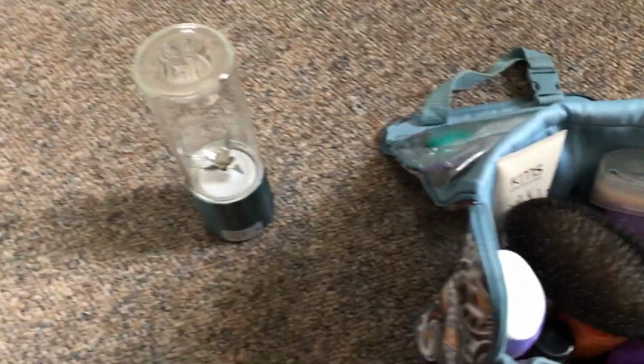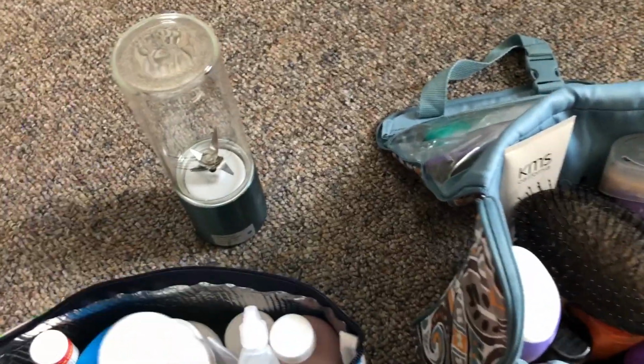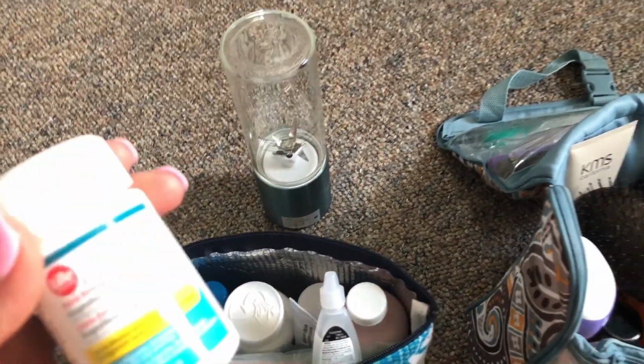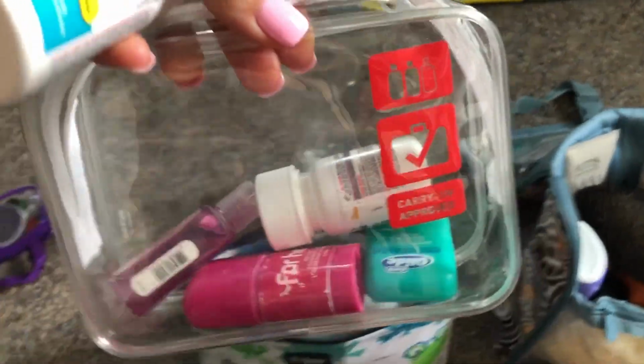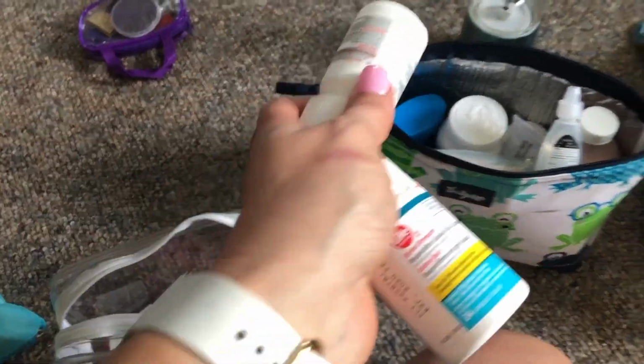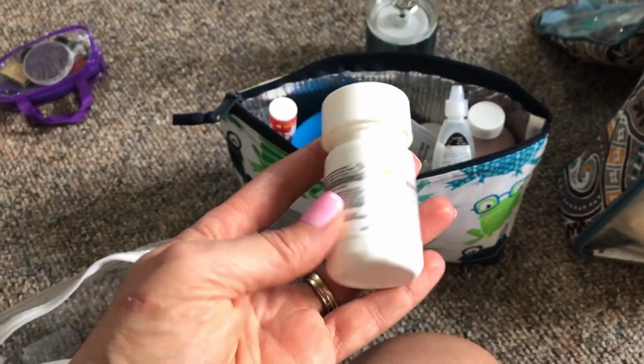I am also packing a mini blender because I'm going to be making shakes to supplement some of my meals. And then I've got, actually this one goes into my backpack, but I just have to switch this up. This is just a couple ibuprofens for traveling.